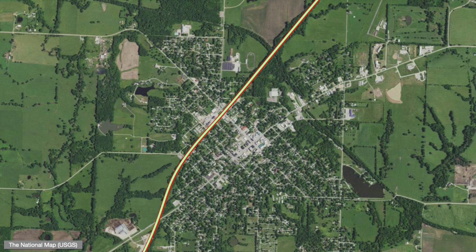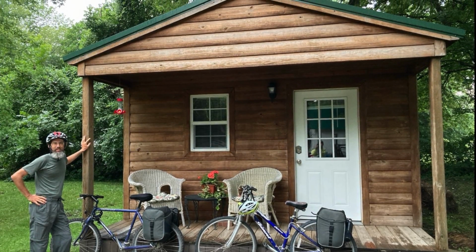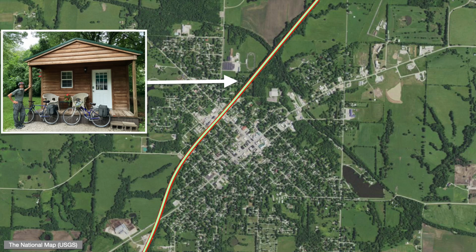There are various lodging and camping options in Windsor, but we've consistently loved staying at Kim's Cabins, owned by an influential advocate for regional rail trails. These kitchen-equipped trailside cabins are within easy reach of downtown, which hosts various dining options including a nice cafe, as well as an interesting historical museum.